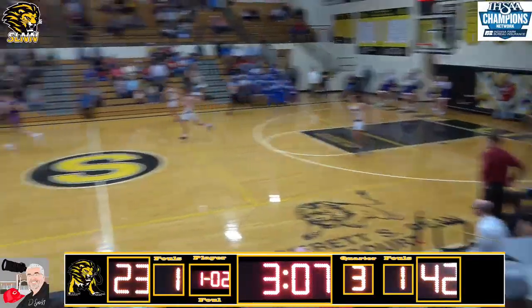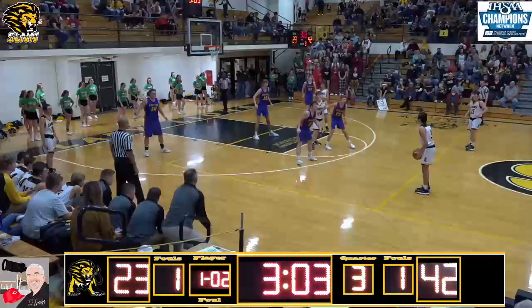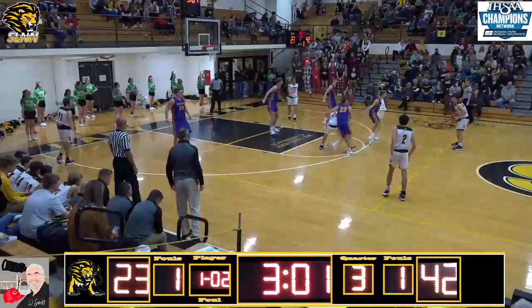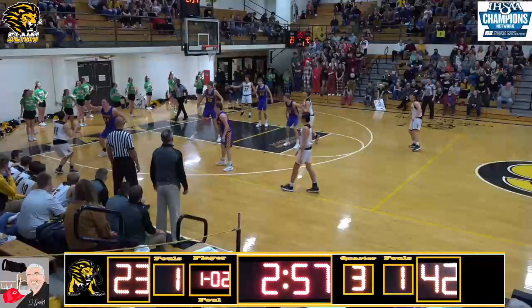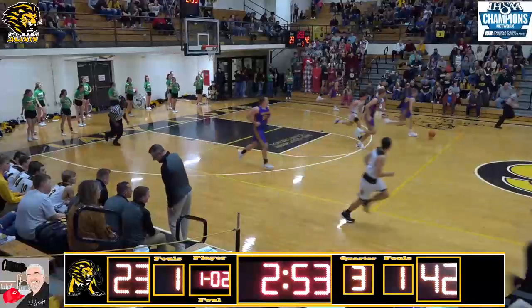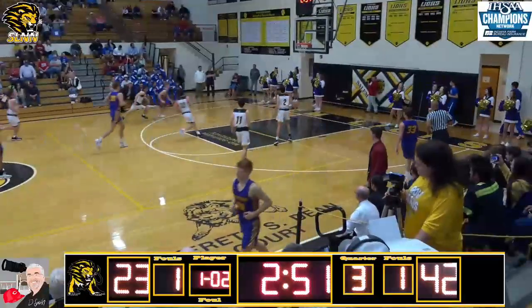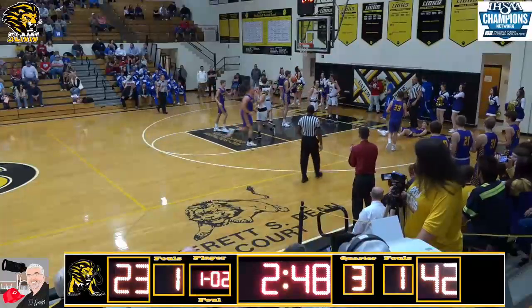It's not hard to make a basket when you're eye level with the rim. Number 15, Tucker has it. Pass it to Stevenson. Back to Tucker, to Stevenson. Hayden's going to put that one up just a little over. 23 is going to bring it back this time. Drives in fast. Comes up with a layup, and it is missed.